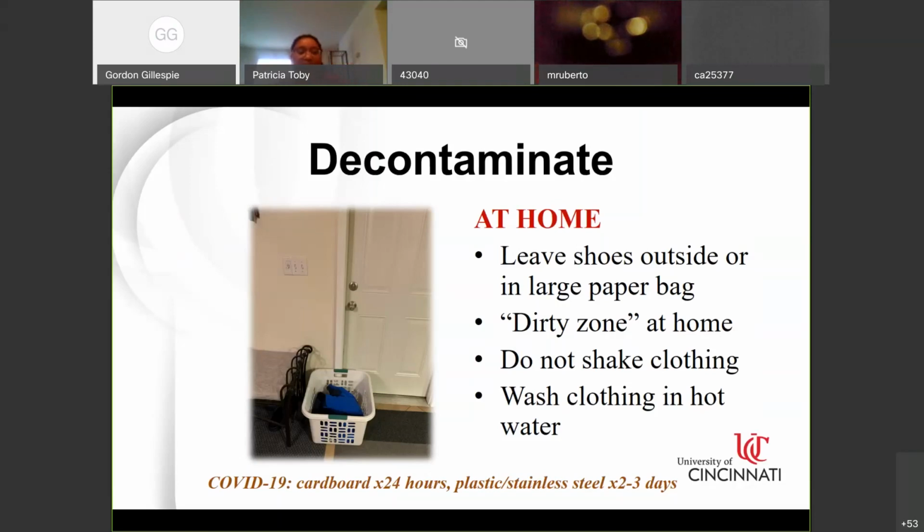So if you had a cardboard box to drop clothes in, that probably would be better, because at least this way you minimize, again, that spread as the virus's half-life dies out. But these hours and days are based on half-life, not the total life. So just be aware of those.